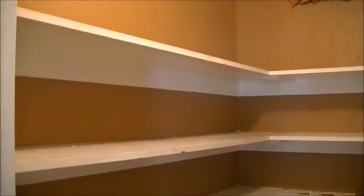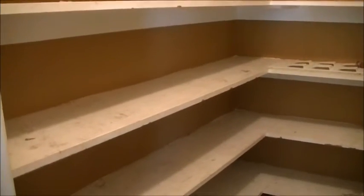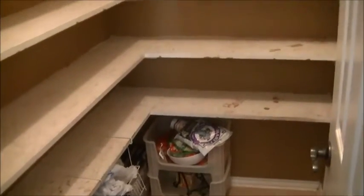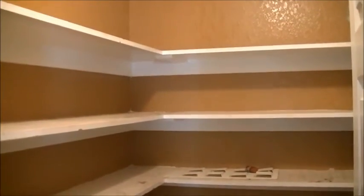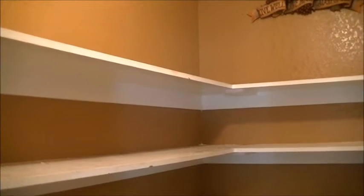So this is my decorating dilemma. I'm going to show you some unique storage items, how I reorganized everything in here, and I think you're going to be pleased with the outcome of this space. So stay tuned. There is more to come of this as well as the after video.